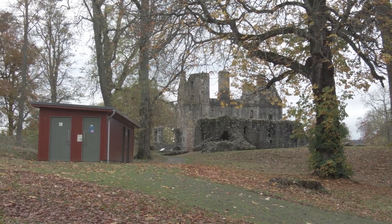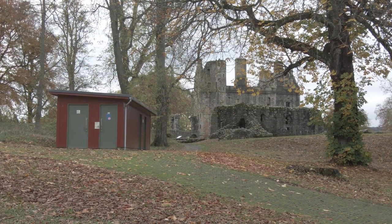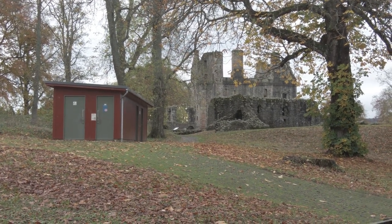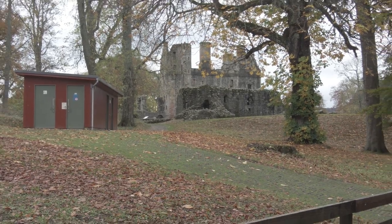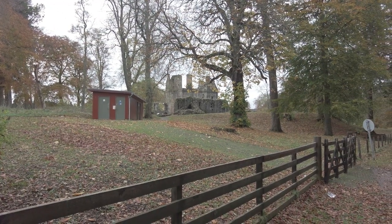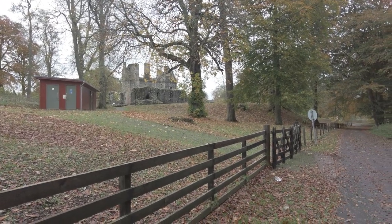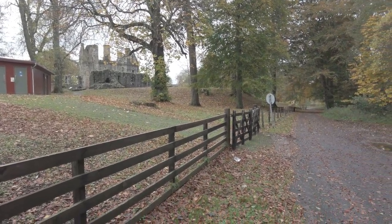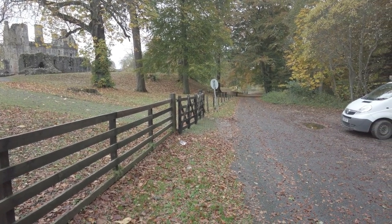Castle. This is the rear entrance and toilet block. And there's the path back to Desmond.